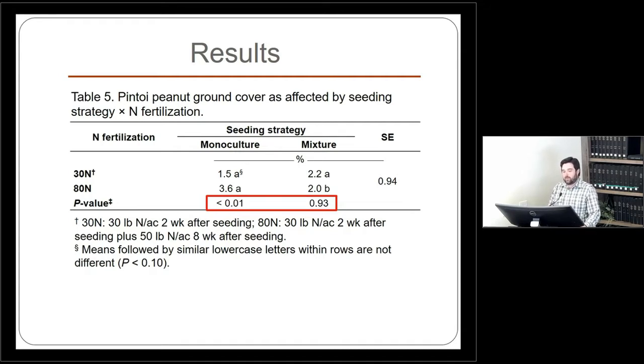And it might be related to the presence of Bahia grass. We know that Bahia grass is more efficient in capturing and using nitrogen than the Pintoi peanut. However, we also had a lot of weeds in both of those plots, and those weeds were the majority of the plants. Therefore, we still need to study it better to really see if it was the presence of the Bahia or what factor really caused this interaction.